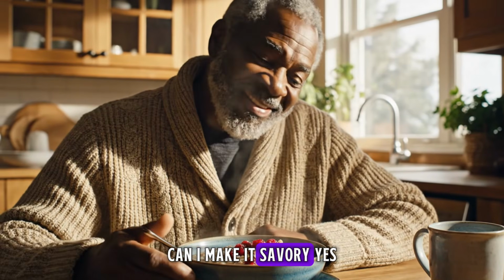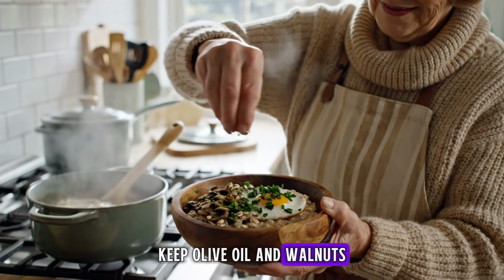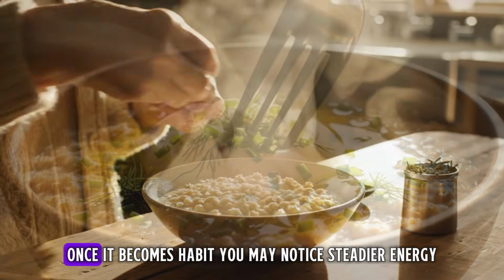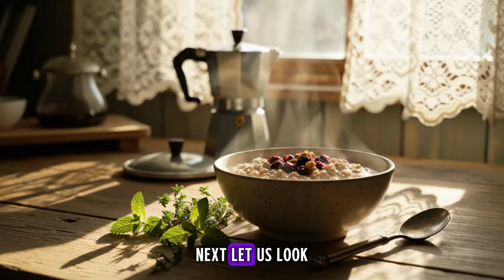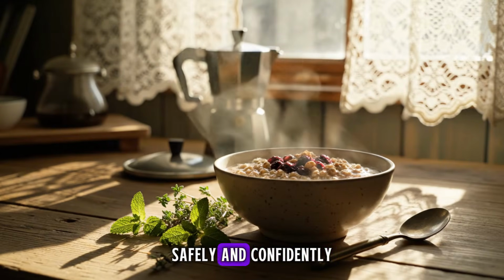Can I make it savory? Yes. You can skip cinnamon, keep olive oil and walnuts, and use a pinch of herbs instead. This breakfast is simple, flexible, and powerful. Once it becomes habit, you may notice steadier energy, lighter digestion, and calmer mornings. Next, let us look at a few quick cautions so you can enjoy all these benefits safely and confidently.